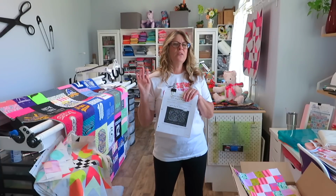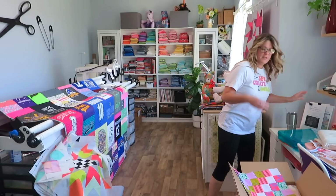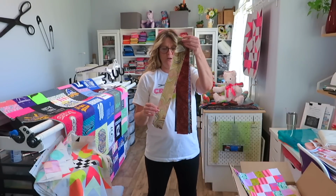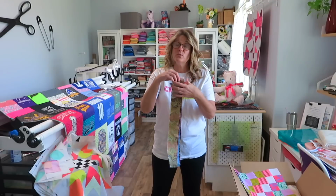So I'm using this pattern. I know a couple of the other ones are using some slightly different patterns, but it's all basically the same. The concept is the same. So you do 6 strips of, I just kind of put them out, and you have to do like light, dark, because they look better when you do that. And then you sew the strips together, and then you sew it into a tube.